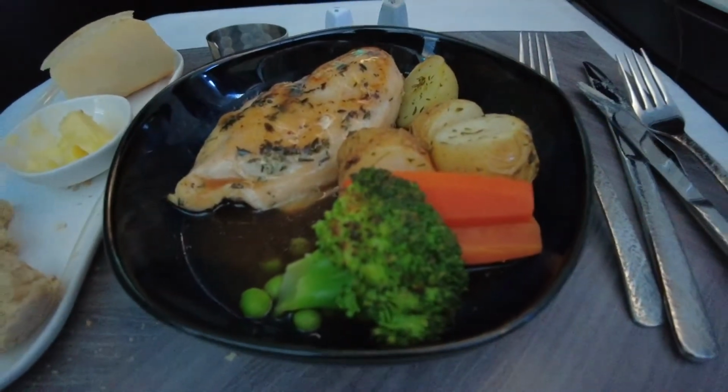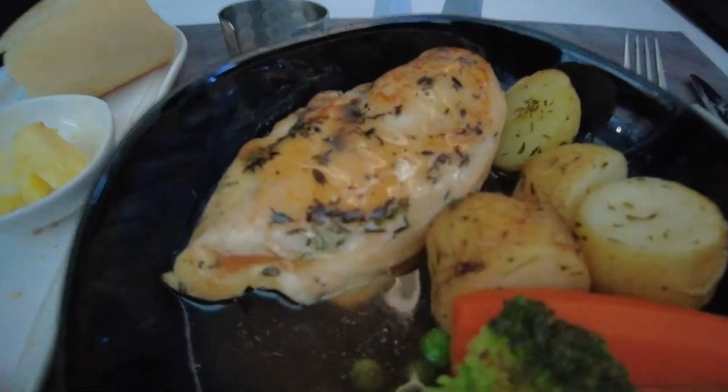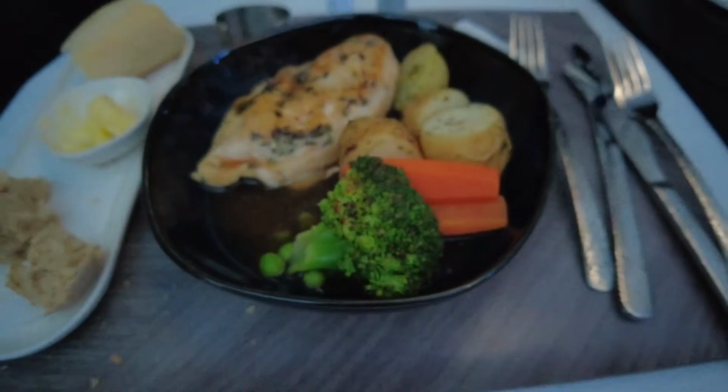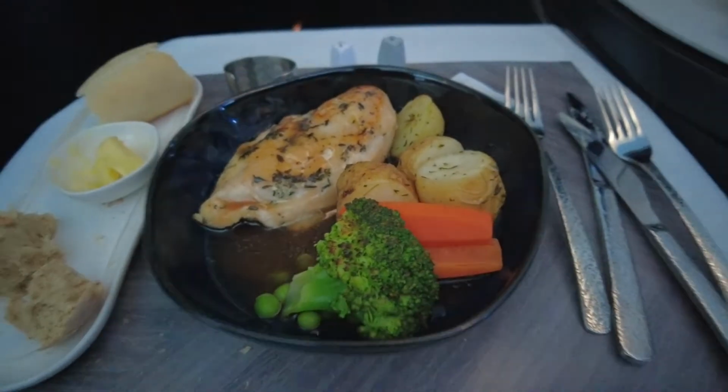My main course, I went with the chicken breast. It was cooked very well. The potatoes pretty well. Carrots, broccoli, everything was quite nice. When you get chicken breast, it's not so exciting, but it was a satisfactory meal.